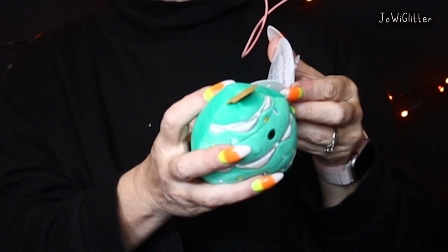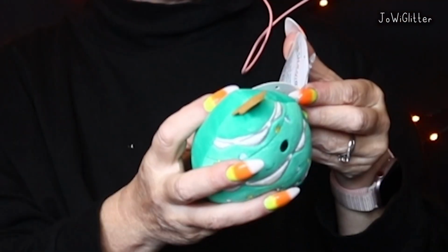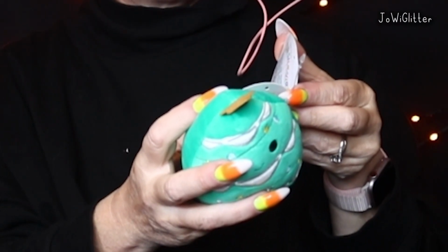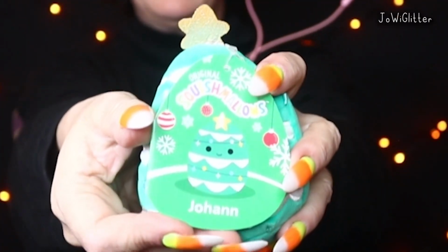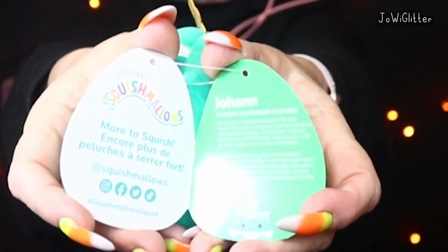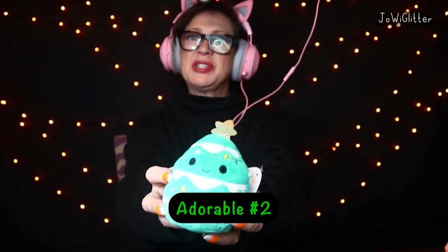Okay, let's read Johan's tag. Johan's squish date is September 22nd, 2022. Do you like to celebrate the season? So does Johan. This super creative pine tree loves dressing up for different holidays. Though most mallows associate him with Christmas, Johan has an outfit for every occasion. His favorite is Halloween. Mine too. And his little star is iridescent and I love it. So let me go ahead and show you Johan's tag. So there is the front of his hang tag. And there is the inside. So say hello to adorable Johan the Christmas tree, everybody.